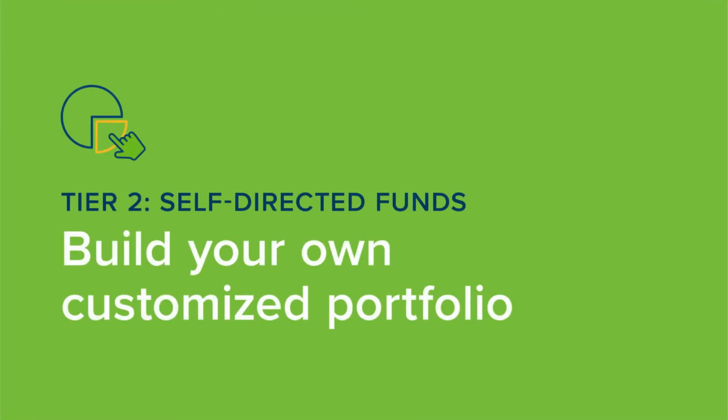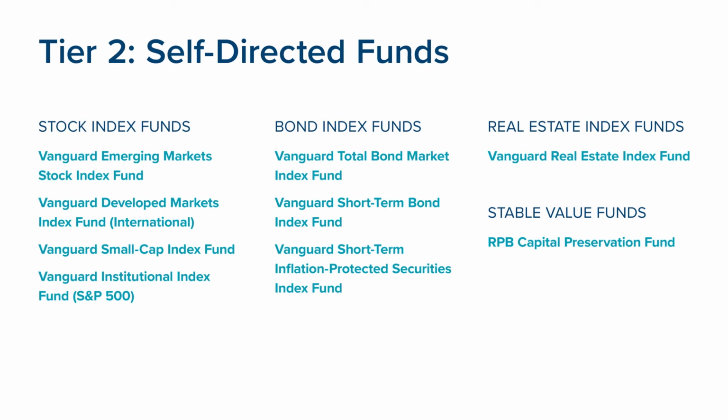Now let's take a look at Tier 2, our self-directed funds. The Tier 2 funds are for participants who want to build their own diversified portfolio by investing in several different funds, each of which focuses on a different asset class. Our Tier 2 funds comprise 8 Vanguard Index funds and an RPB Stable Value Fund. Each of the index funds aims to replicate the performance and risk characteristics of a market index, such as the S&P 500. Tier 2 also contains RPB's Capital Preservation Fund, the lowest risk fund of all the plan's fund choices.